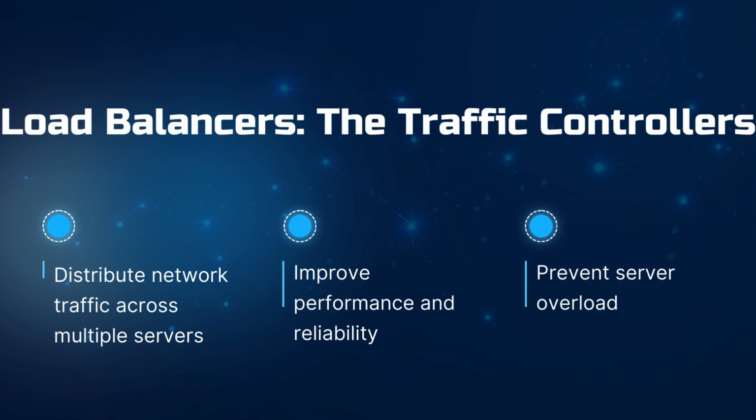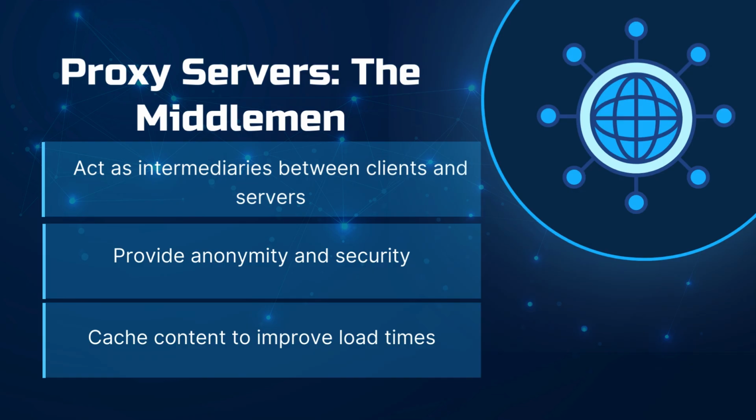Ever wonder how the network handles heavy traffic without breaking down? That's where load balancers come in, the traffic controllers of the internet highway. They distribute network traffic across multiple servers, ensuring no single server is overwhelmed, like adding more lanes to a busy freeway during rush hour. It's like opening more toll booths to keep the cars moving smoothly.